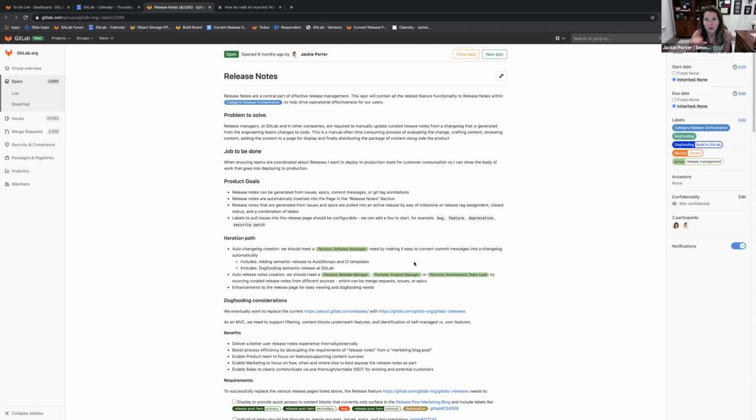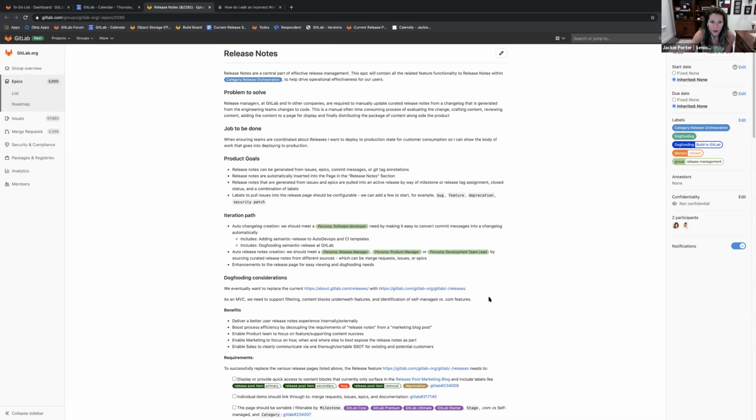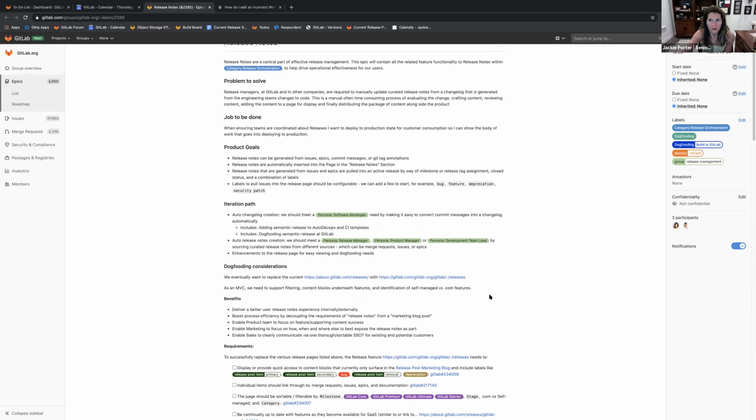Another iteration path, which is more about release notes in the enterprise and what GitLab will probably end up consuming and using, is making enhancements to that source of the release notes field. So building in the capabilities to pull release notes from an issue, pulling the title of a merge request or an epic. And what we need to also prioritize is thinking about the existing releases page and how we can make that more usable and replace the marketing website as we know it. Does that all make sense?